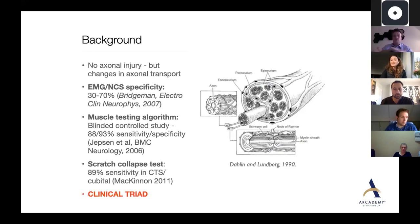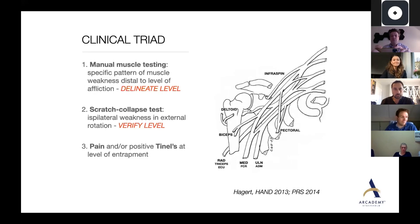So based on this, we have a clinical triad. The clinical triad starts with the muscle testing protocol to delineate which level of nerve entrapment you have. Is it in the shoulder, the elbow, the wrist, or the hand? Once you've delineated the level, you want to verify it using the scratch collapse test. And finally, the third step is using pain upon compression and or a Tinel's test.